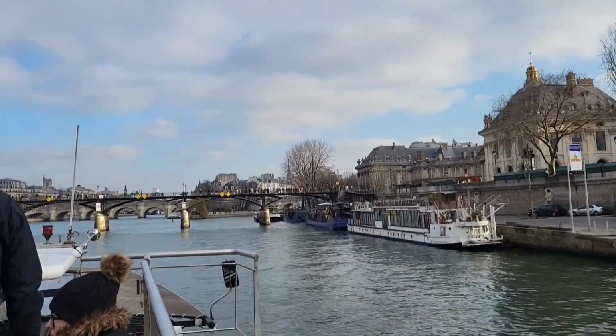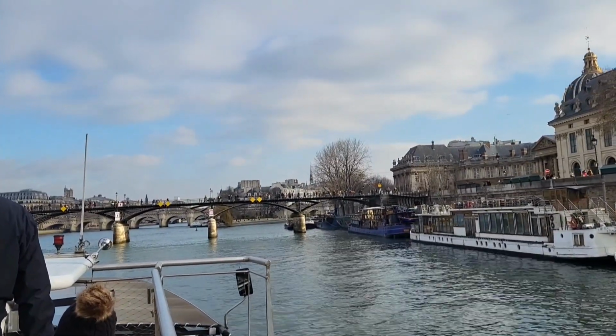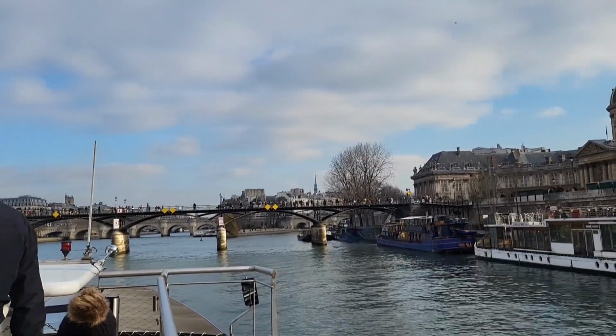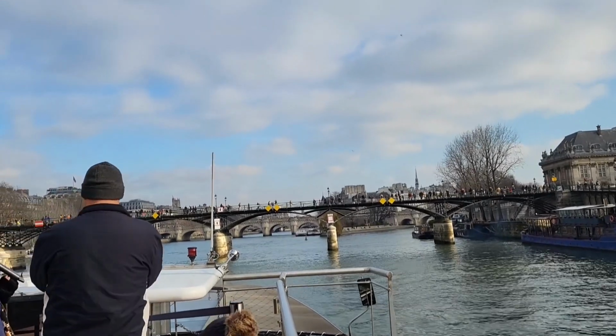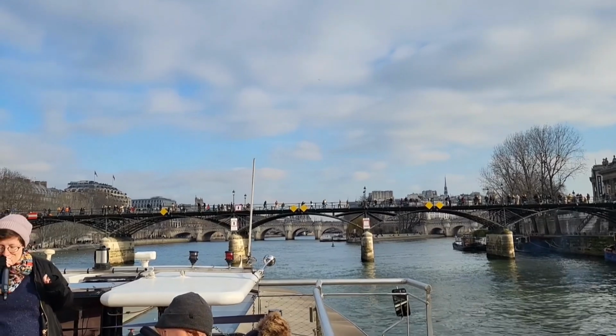Today you're not going to see any more padlocks on the bridge. Sorry, it's now forbidden. It was too heavy. They were afraid the bridge would collapse under the weight of so much love. But you can still make a wish as we pass under the bridge. It is still a very good spot for a romantic walk at night if you're interested.